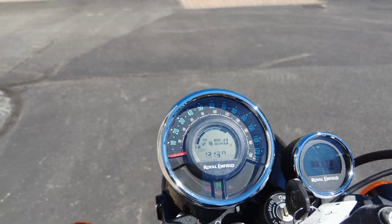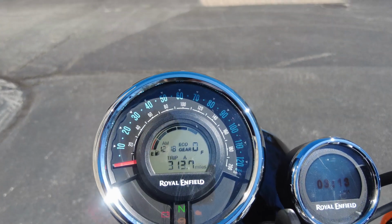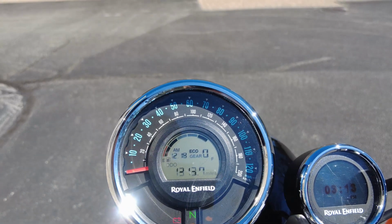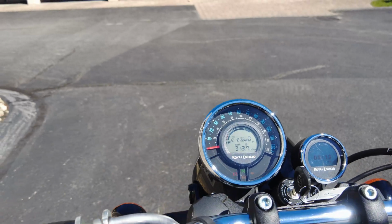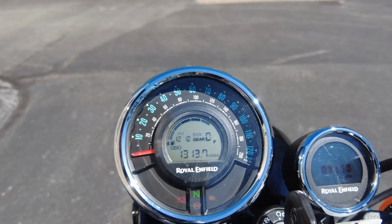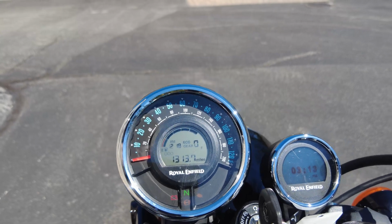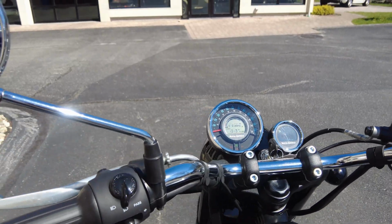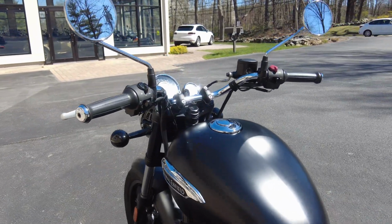We have our odometer, and if we use this button right here on our controls, we can go to our different trips, A and B. And if we want to reset one of these, we just go to our respective trip and we just push and hold the button, and it goes right back to 0 there. Super easy and intuitive. There's also a clock there that you can set. So really all the information you need in a really simple and easy to read package.